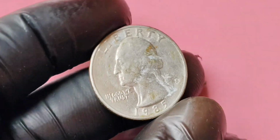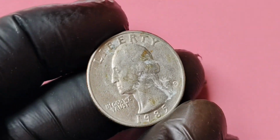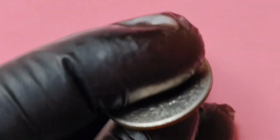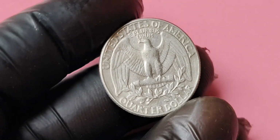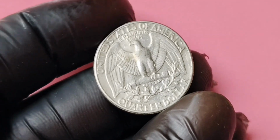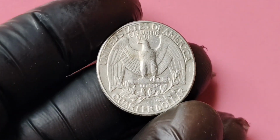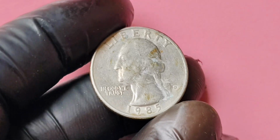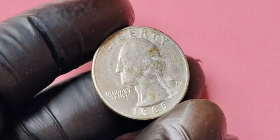A few of these rare 1985 D quarters have made headlines at auctions, selling for astronomical prices. The key factors contributing to these high values are the rarity of the error, the coin's condition, and the demand among collectors. It's a combination of these elements that can make your quarter worth a small fortune.